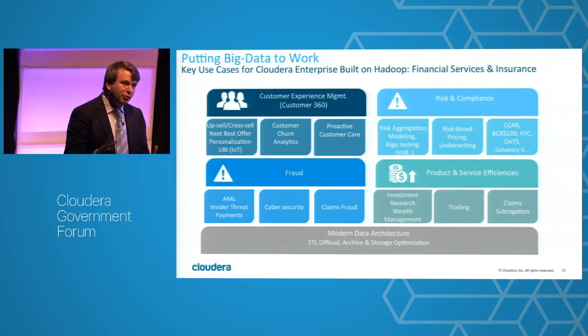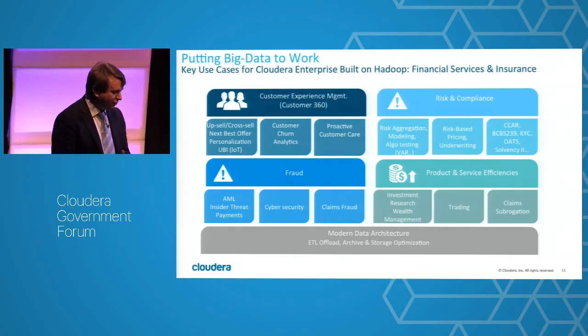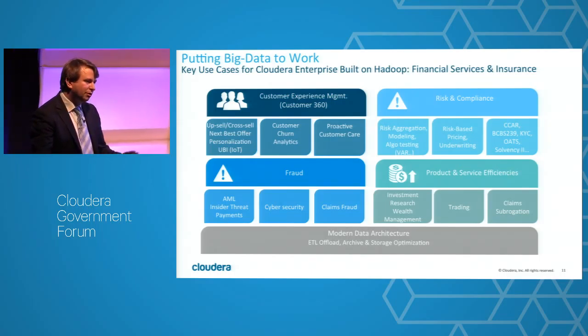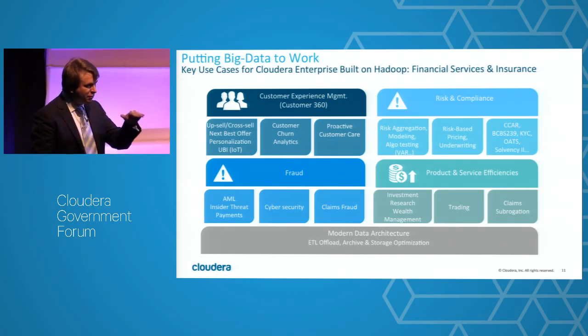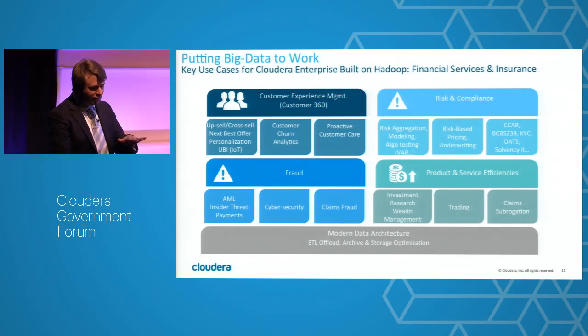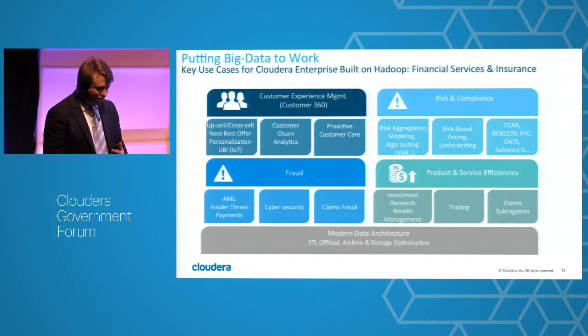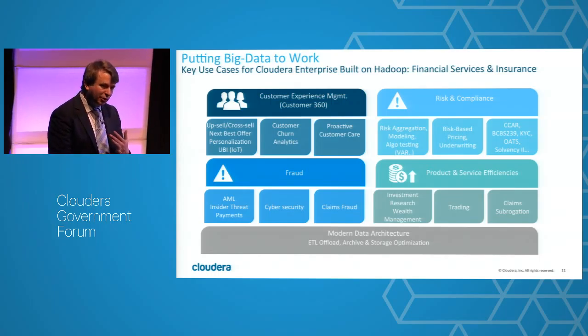So these are some of the broad use case categories we see. I'm going to dive into a couple of specific examples, but whether people are looking at risk and compliance or fraud or product enhancement, the thing that most people are settling on is customer experience, or the ability to map a customer journey through all the different touch points. That's really where they see a lot of the value. On the FinServ side, risk and compliance is just something you have to do.